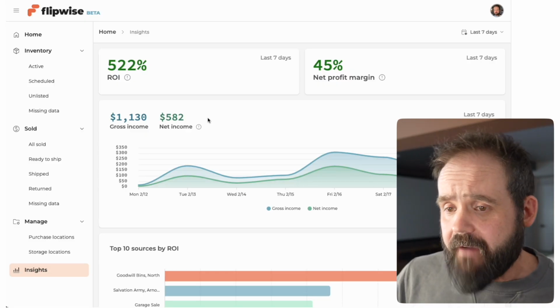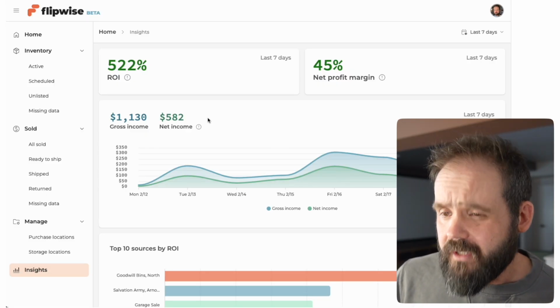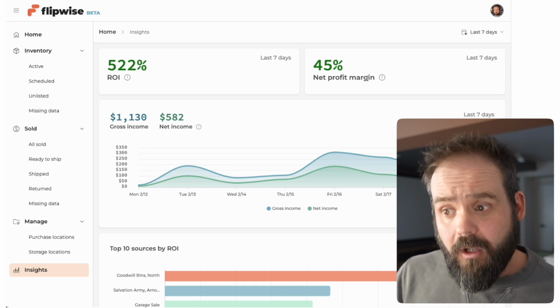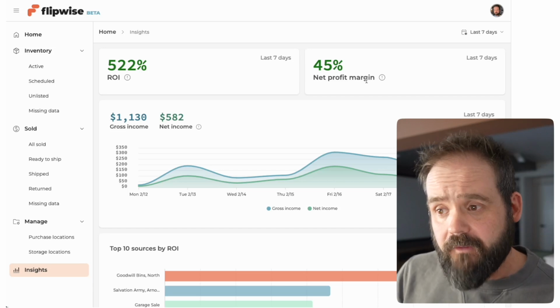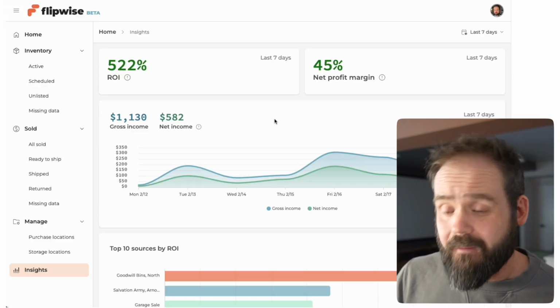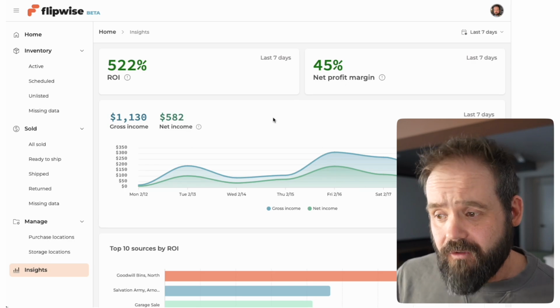Okay, let's run through my numbers for the week and dig into my top 10 sales. It looks like my ROI on average for the week was 522%, which is about where I sit, and a 45% net profit margin, which is a little lower than normal. Typically I'm between 50 and 60% net profit margin, so that probably means I was selling items that cost me more money. My gross income for the week was $1,130 and my net income was $582, so it continues to be a pretty slow week here on eBay.